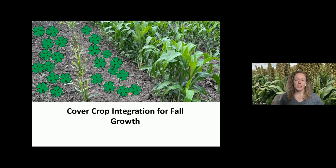And when we're thinking about fall grazing, that's why I'm thinking of those dhurrin-free varieties, trying to avoid any concern about prussic acid poisoning at that time. And so this is some of the research that I'm trying to integrate currently here in Iowa to see how we can maximize that forage production throughout the year.